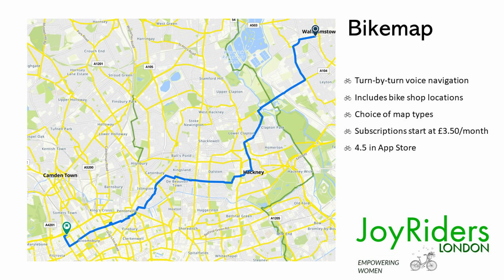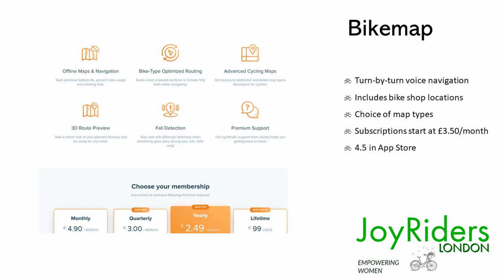In third place is Bikemap. All my criteria are met. My only issue is that amending the route can be problematic, as changing one thing inexplicably leads to other things being changed automatically. Other than that, it conveniently maps the location of bike shops and offers a great choice of map types if that is of interest to you.